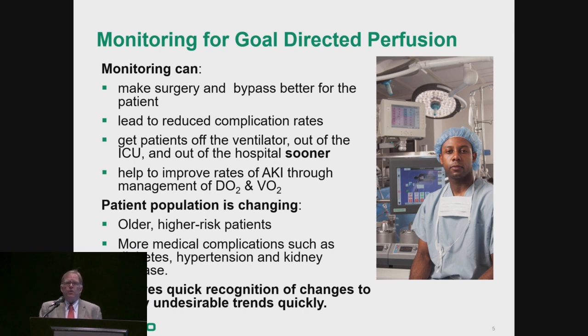You're going to be able to look at a single number to assess your pump flow, your hemoglobin, and your oxygen delivery, because that's really what we're responsible for when you're running the pump. It's delivering oxygen to the patient. It's nice to have a single factor that you can look at to understand that.